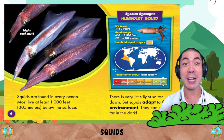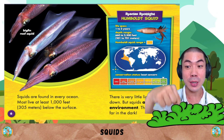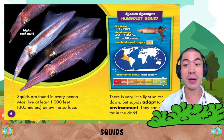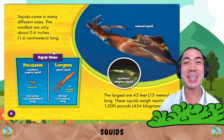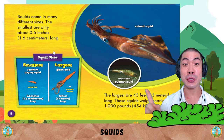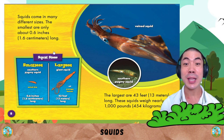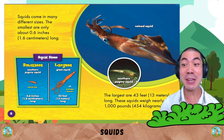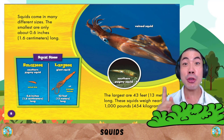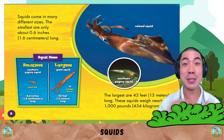That's 305 meters. There is very little light so far down, but squids adapt to this environment. They can see far in the dark. Squids come in many different sizes. The smallest are only about 0.6 inches long. That's only 1.6 centimeters. The largest are 43 feet long. That's about 13 meters long. These squids weigh nearly 1,000 pounds.